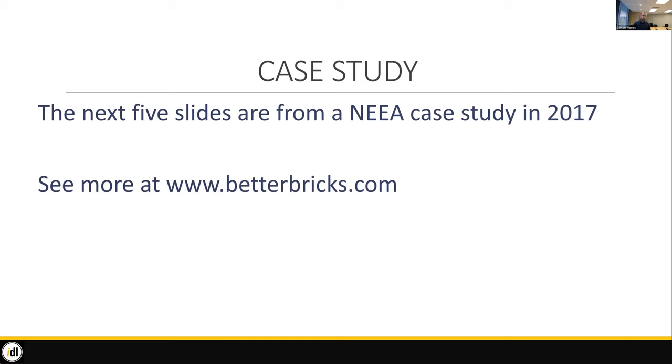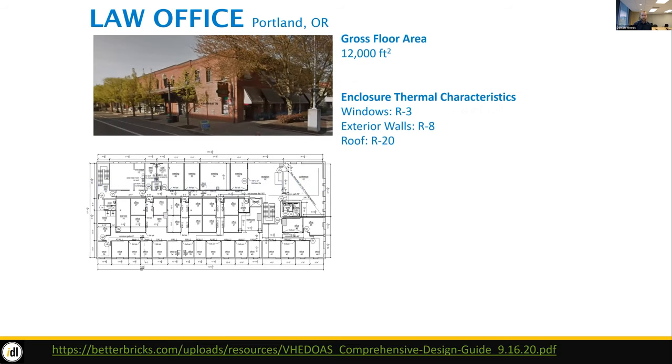I think it's important to also provide some visuals. So I'm straight up stealing here from a few slides from NIA on some of the case studies that they did in the last few years. These are available on betterbricks.com, so please check those out there. I believe Charlie Stevens was running this or helped on this report. So the first one is a law office.